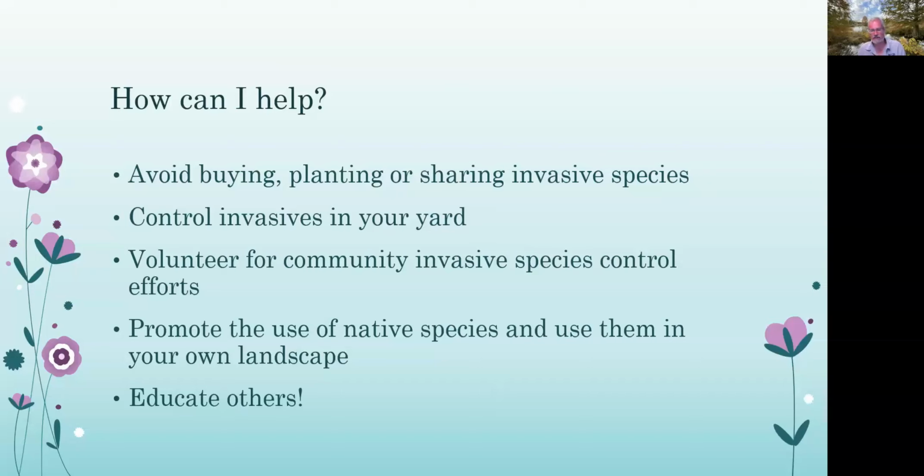Other than that, herbicide application is probably the way to go. And it depends on the size of the area. Some areas are small enough that I would definitely recommend digging, but once you have maybe several hundred square feet, it may be hard to just hand dig that. So you'll probably want to opt for chemical control.